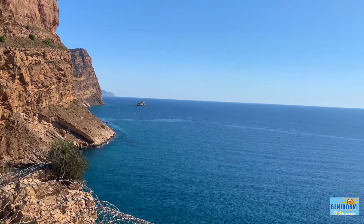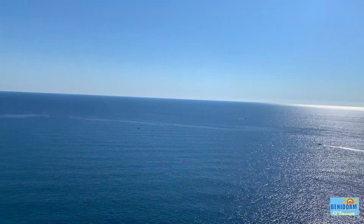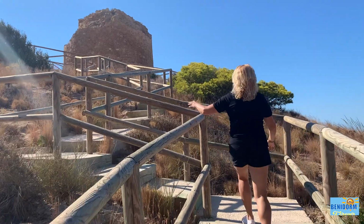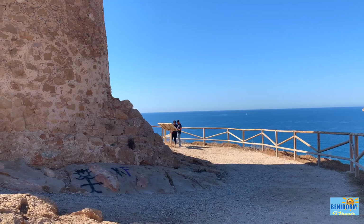Next to the sand cliffs you can see a lookout tower. Each tower has a name to identify it, and this one is called the Torre de las Caletas, the Tower of the Coves.